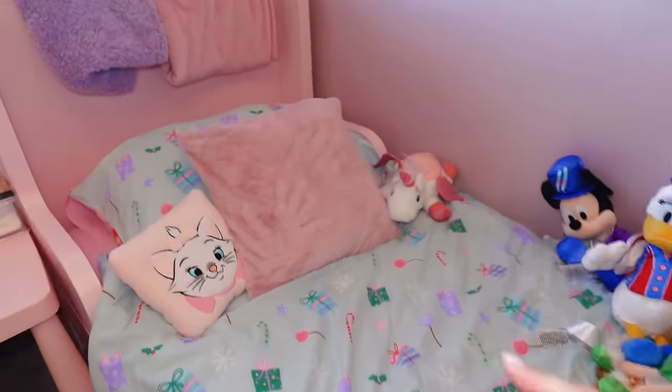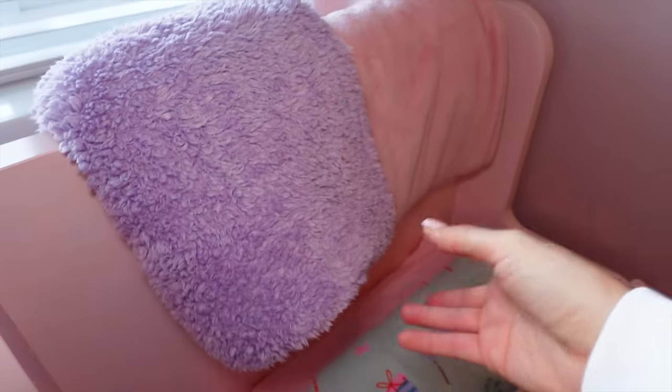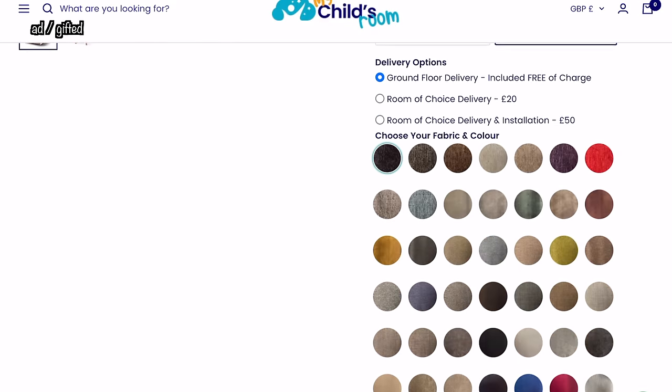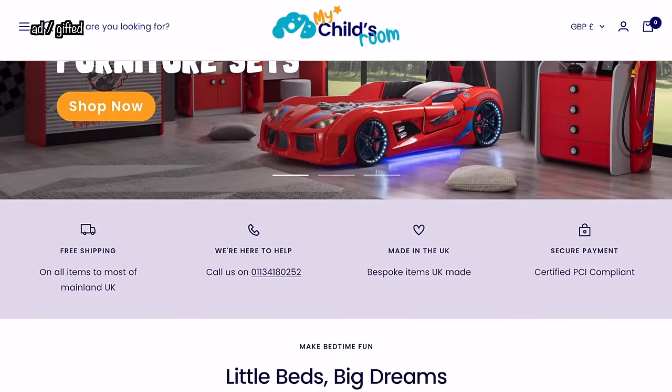Now, Zara's second favourite colour is pink, but her first favourite colour is lilac, and she'd like her room to be pink and lilac. So she wants to keep the wallpaper, which is sparkly, same as Bella's. And she would love a lilac bed. Currently, My Child's Room, where we got Bella's bed, do not do lilac beds. But I wonder if we could persuade them to do one for Zara.